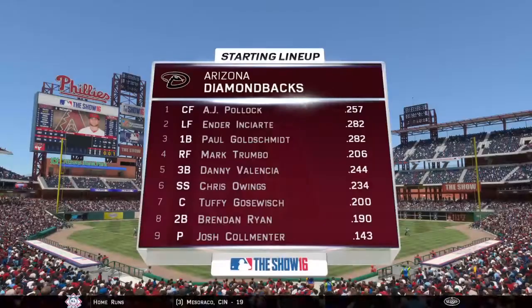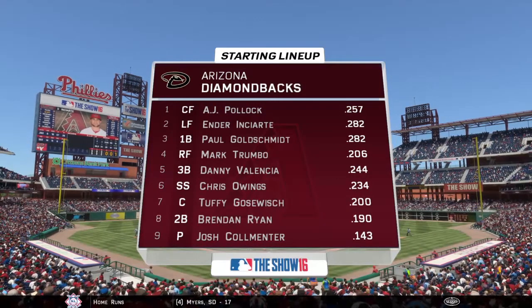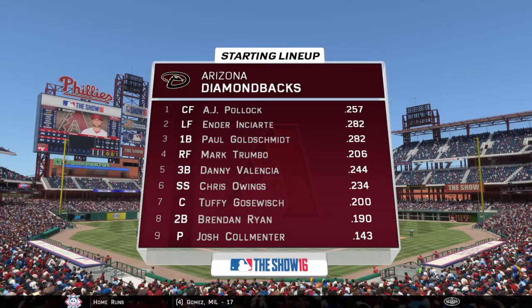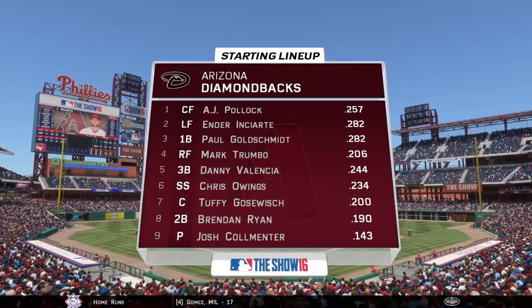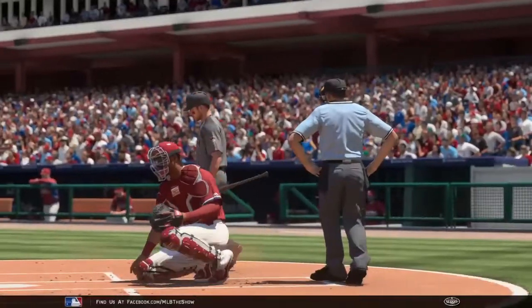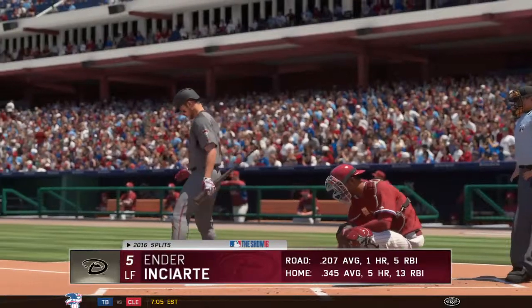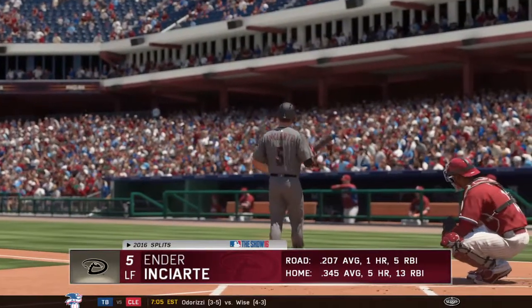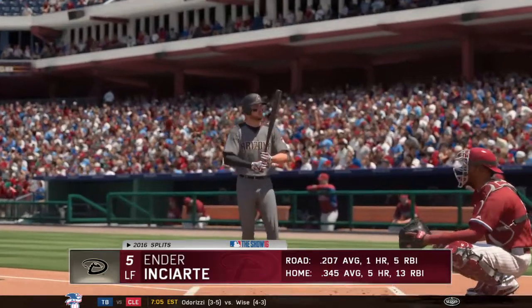How do they get back into the win column, Psycho? Well, how about come out here and just swing for the trees? This is a great hitter's park, and you might need a big showing out of your offense to give them a chance to win. So this is the place to do it. Ender Inciarte will stand in now, and as you can easily tell from the splits, he's really struggled away from home.